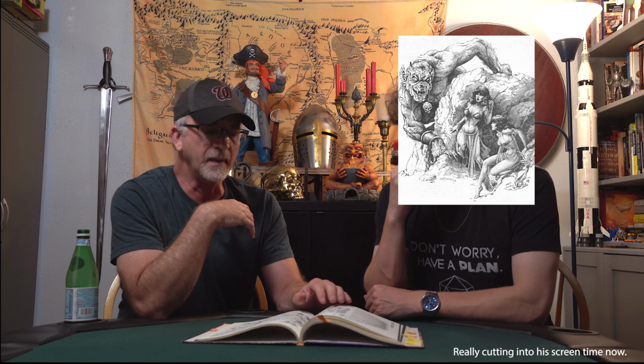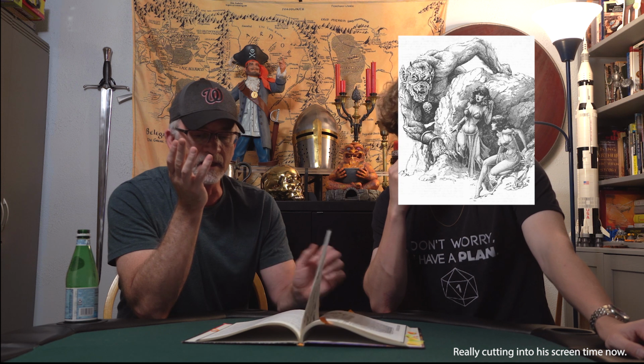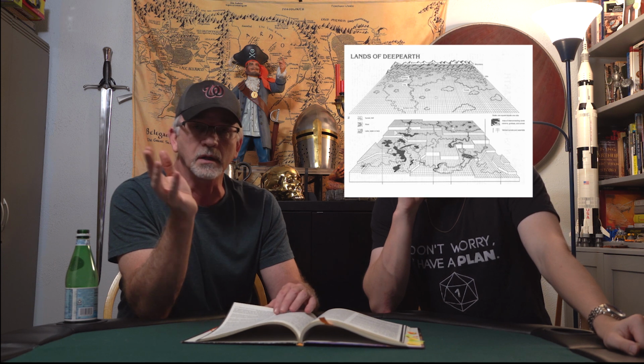And they have a map of it. I will throw that up on the screen. That's stolen from Frank Frazetta. I was going to ask if that was Frank Frazetta. It kind of looks like it. I'll throw this up so you can say, yeah, that's from Frank Frazetta. But they call it the Lands of Deep Earth, and they have a series of maps in here with a key, and then they go through and discuss all of the different underground environments on the map, so that you can have an idea of how you might want to thread your Underdark together.